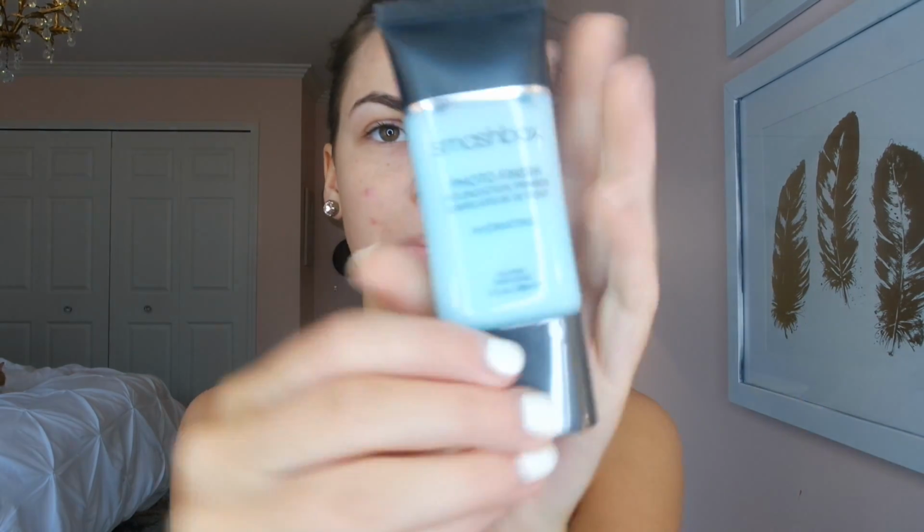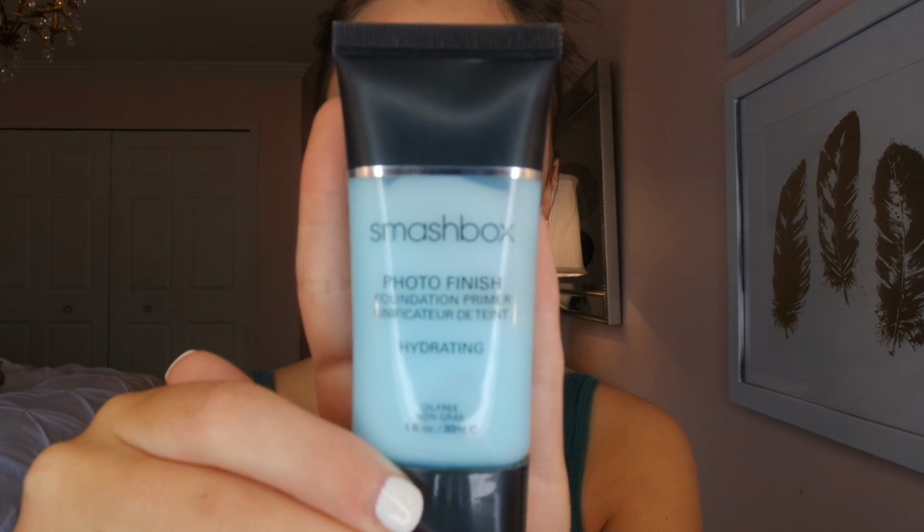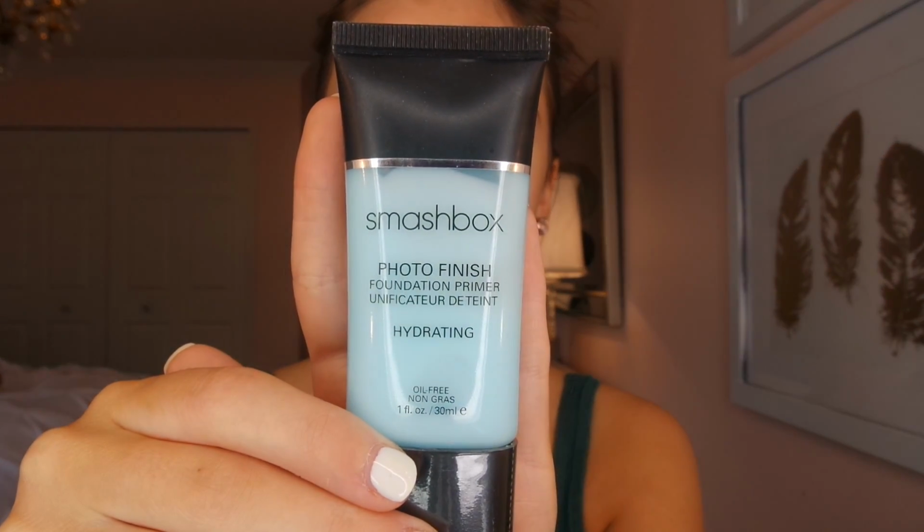This is my favorite primer for hydration by Smashbox. It's the Photo Finish Foundation Primer in Hydrating, and it's the blue one. This is very, very nice. It's almost like a moisturizer, but it is a primer. I just put it all over my skin with my fingertips or a beauty blender, and it really hydrates and plumps the skin before I put on a foundation. This is one of my all-time favorite primers. I like to combo primers as well, which I'll talk about in a second.